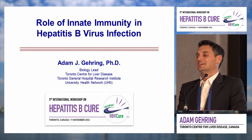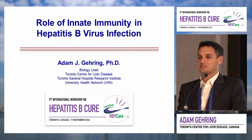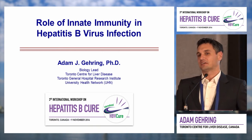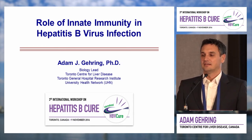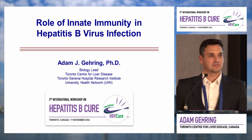So, a different arm of immunity now. Focusing not necessarily on checkpoint blockade and the adaptive immune response, the T cell response, but on the innate side of hepatitis B specific immunity. And the role of innate immunity has actually been a big area of research over the last maybe 3 to 5 years.